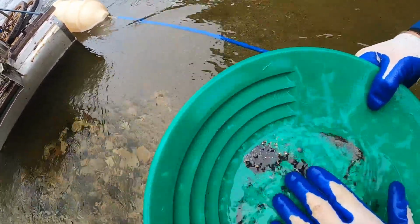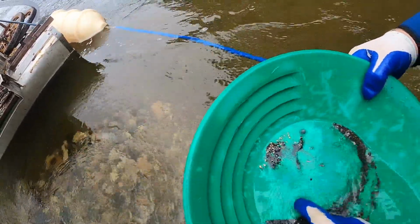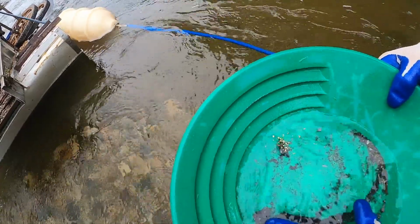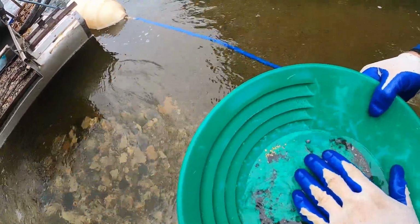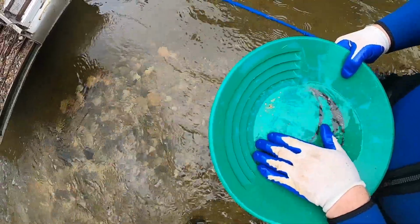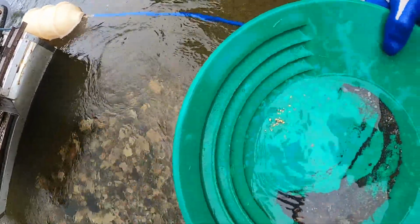It's pretty lucky. You can see the gold showing up here pretty nice, along with the lead and other items of iron. And for probably being in that spot about 15 minutes, I would say that this is a pretty good amount of gold. We'll be weighing it up shortly here. I would assume that this right here is at least a half a gram, if not more, from one little spot in 15 minutes. If you can find gold that quick, you're doing pretty good.